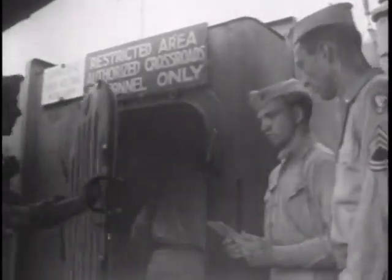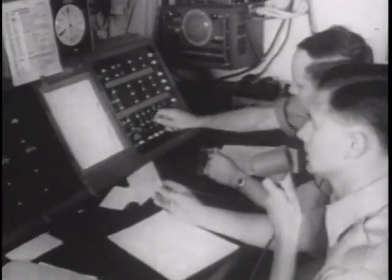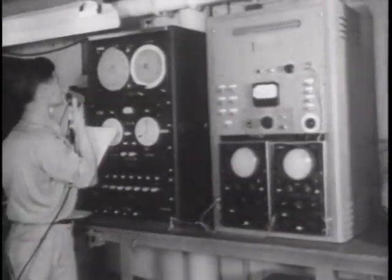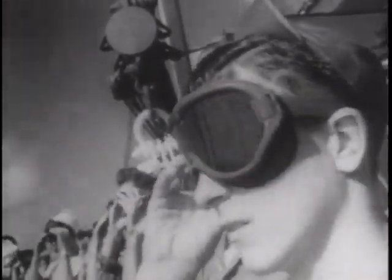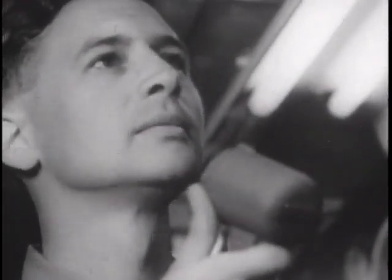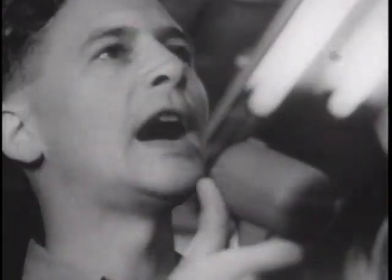At the control room, Crossroads personnel are checked, then locked in. Dr. Holloway, Los Alamos director, readies the firing circuit. 30 seconds before 8 o'clock. Cameras are ready aboard ship and in the sky. 2, 1, fire.